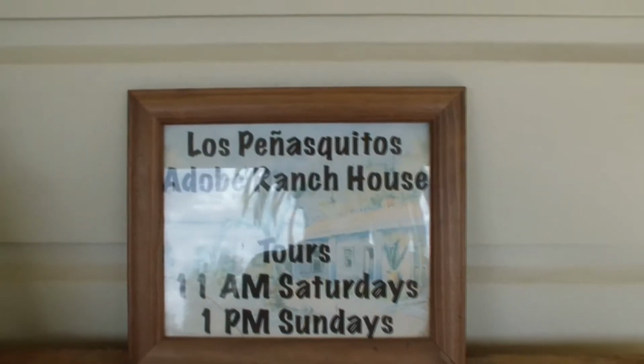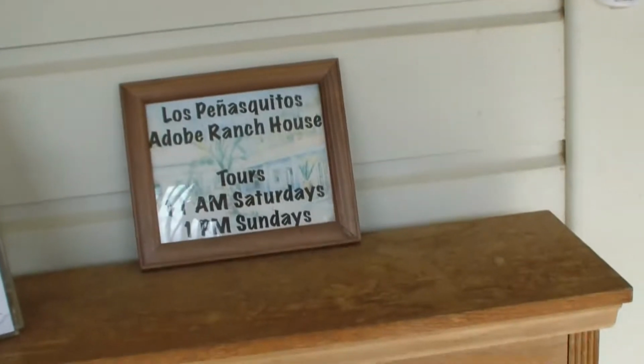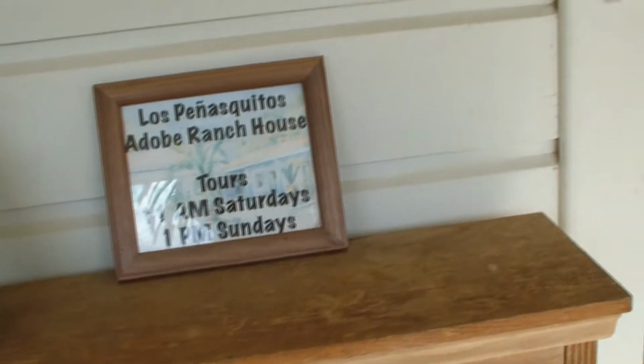And here's kind of back where we came in, where the ball fields are. I guess they have tours at 11 a.m. on Saturday and 1 p.m. on Sunday. Oh, and that's about an hour and 45 minutes they'll have a tour. I probably won't be around for it. Oh, it's 80 degrees. Beautiful sunny day here.